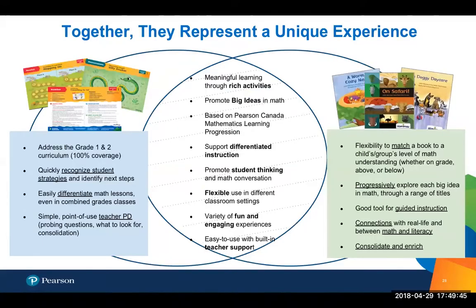So on the right-hand side, you'll see our math little books. They help you with flexibility to match a book to a child's or group's level of math understanding, whether on grade, above or below. They progressively explore each big idea in math through a range of titles. They're a great tool for guided instruction. There are connections with real life between math and literacy, and they help consolidate and enrich.